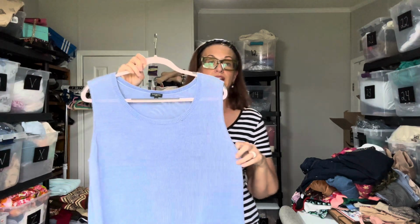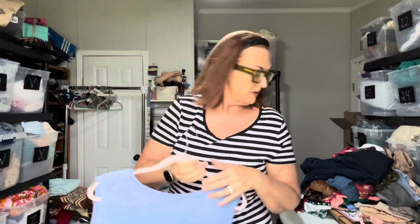So next is this Talbot's linen plus size 2X tank shell. Beautiful. I love it myself, but I have one of these in Chico's already, so I do not need a second one. But yeah, Talbot's women plus size 2X, and it's just really nice. Linen knit for summer, cool and breezy. So we picked that up.